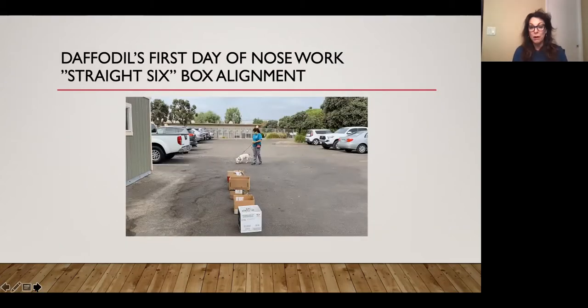You want to make it really easy. So we're just putting the boxes in a row, 6 boxes in a row, and we're just going to walk the dog alongside them. Before we start, we audition the dog on the treat, just to see if they'll even eat it. And then we just gently walk alongside the boxes, and you'll see Daffodil. She's not going to necessarily orient to the boxes. I just want you to see what a beginner dog looks like.